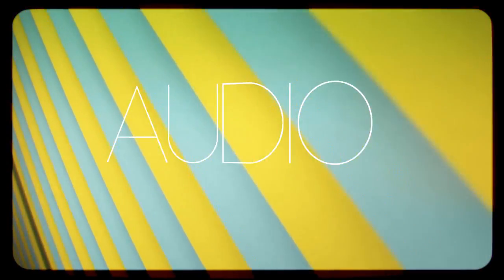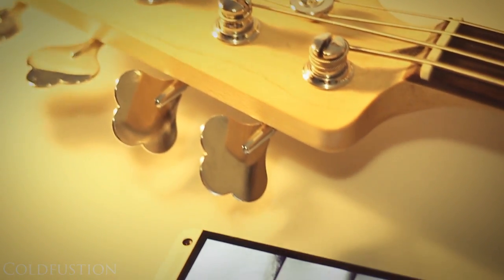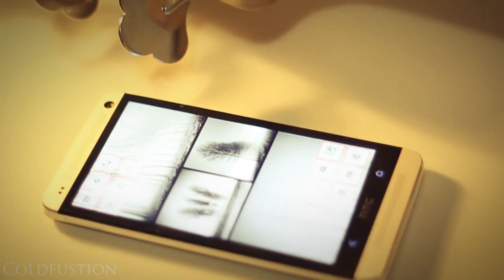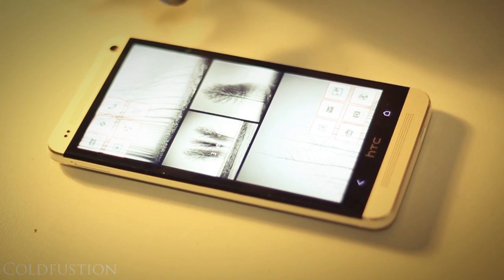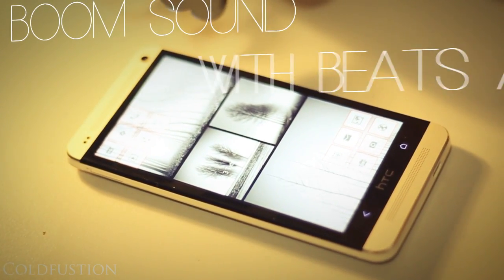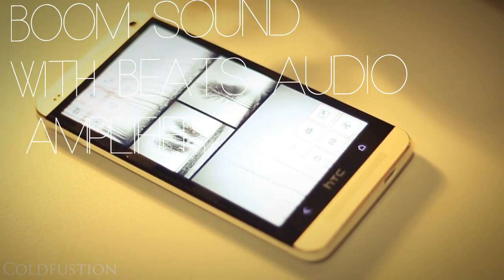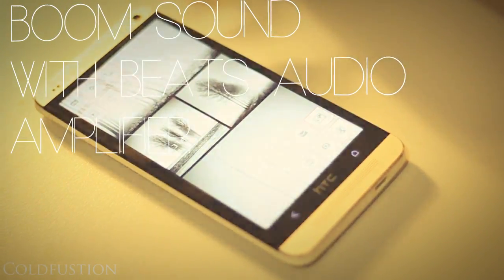Okay, so let's move on to the audio section here. HTC have strongly marketed Boom Sound in relation to the two front-facing speakers. It's the first time this has ever been implemented on a smartphone. It's about time, I think. It's a terrible name, but it has great sound considering that it's a smartphone speaker. It has more definition than other phones and has an integrated amplifier.